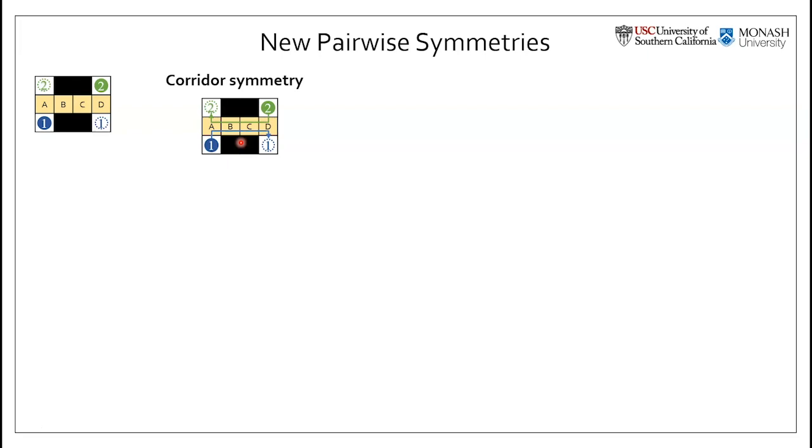In this work, we introduce another two pairwise symmetries. The first one is corridor symmetry. It happens when two agents want to travel through a narrow corridor in opposite directions at the same time. These are the shortest paths for the two agents. They collide in the middle.